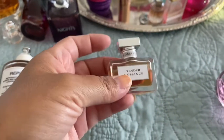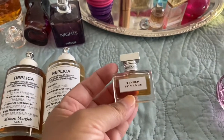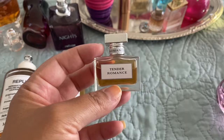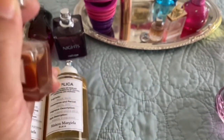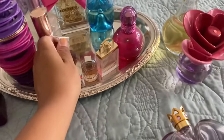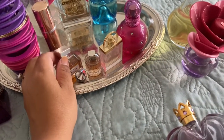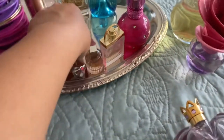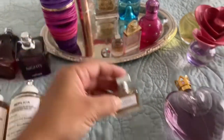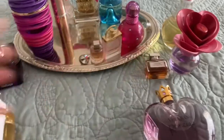I have this little tiny mini of Tender Romance by Ralph. I had the original Ralph and I really like that one. I hope to get it again someday. This one smells good, just not as good, you know. So there is this one, and I can't remember the notes. I'm not a perfume vlogger, but I did want to share my collection with you guys. So I'm going to put that there.